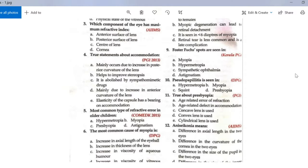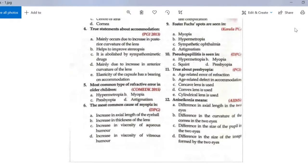Okay, what is aniseikonia? What do you think? Two different sized images being produced on the retina? Yes, a difference in the size of the images formed by the two eyes. And this is the case when you have very big anisometropia. This is a difference between the refraction of the two eyes of more than 1 diopter. In these cases, on the two retinas, you're going to have images with different size. And sometimes it's very difficult for the brain to mix these two images and to have one three-dimensional image.